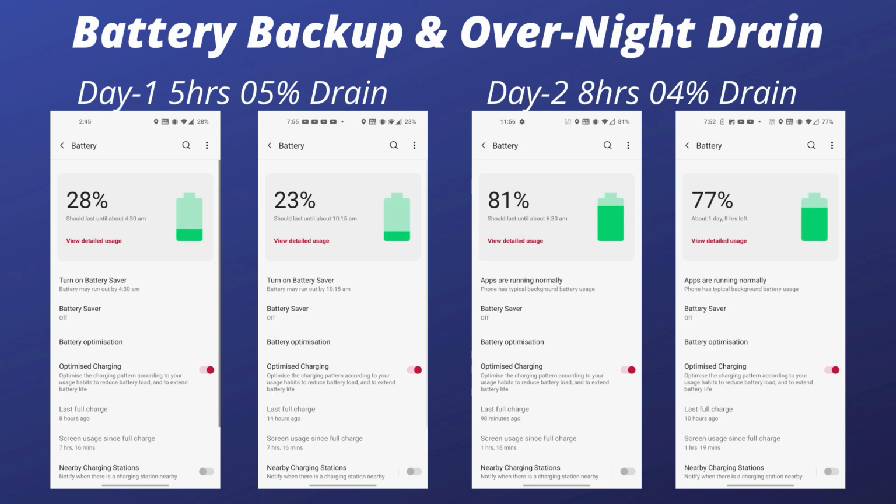On day 1, I noticed 5% battery drain in 5 hours. On day 2, 4% of battery drain in 8 hours. So if I had to say anything about battery backup, I personally felt lower screen on time on this current build of OxygenOS compared to the previous update.